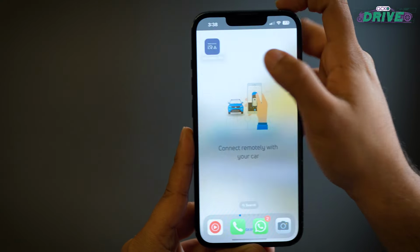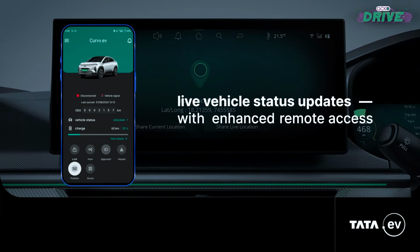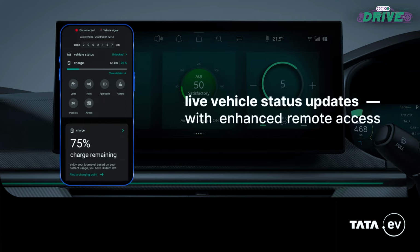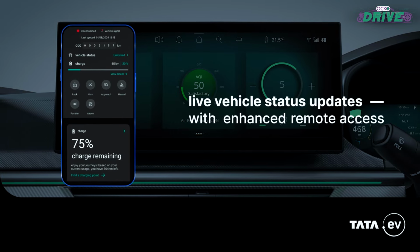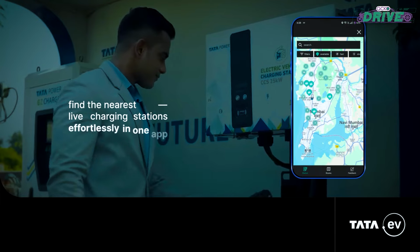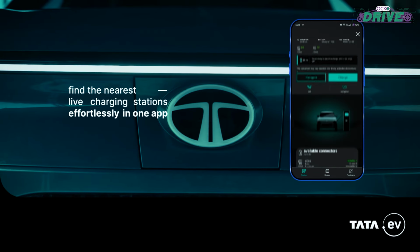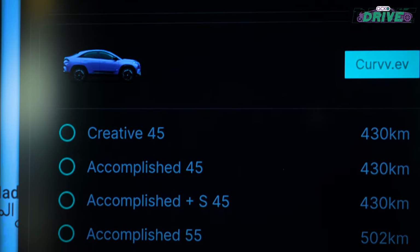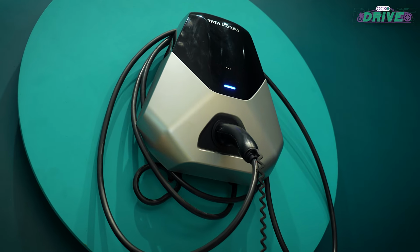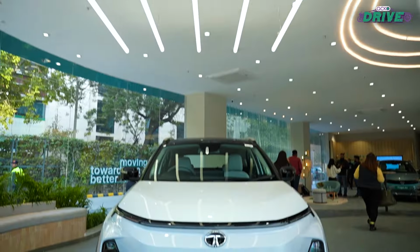Now let's talk about Tata's IRA app. It takes a much simpler approach and offers a solution without the need for a third-party app. With the new Curve.ev, Tata modified its app to make it more user-friendly. It shows real-time availability of more than 12,000 chargers across India. You can check the available range required to reach the charger, type of charger, and even the status of the charger. Very convenient.